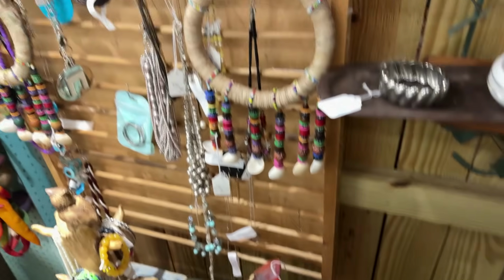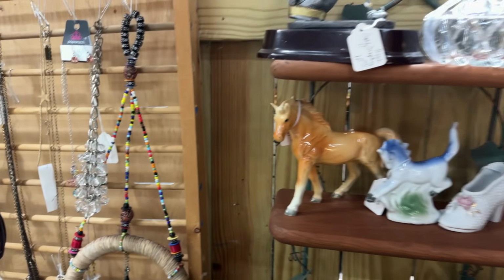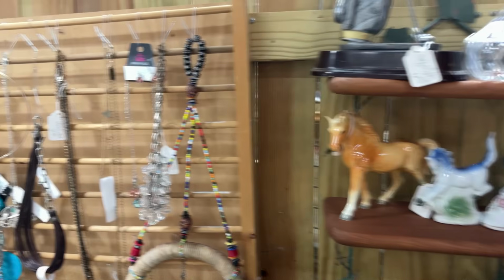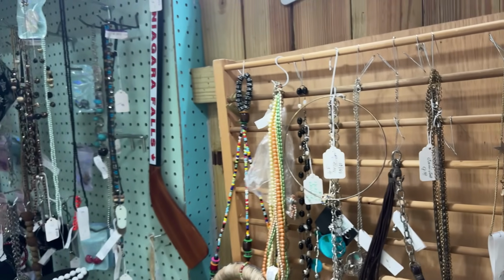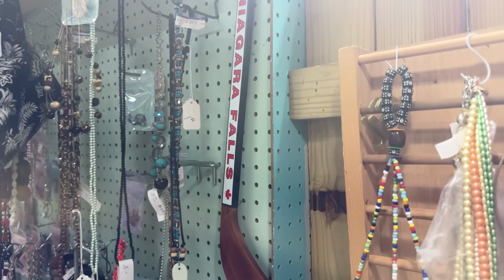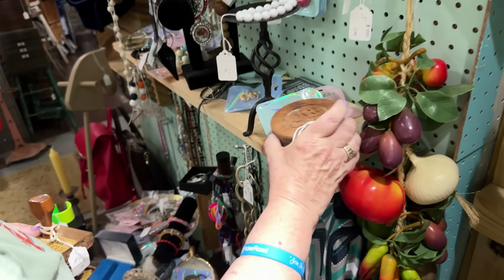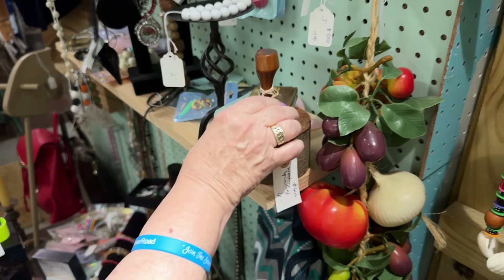Let's see what else we have. We have a horse. Of course, of course. Let's see what else. I'm looking. Niagara Falls hockey stick. Oh, wow. That's a long way from home. I'd be thinking about it if it wasn't repaired.